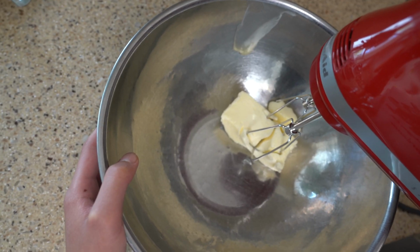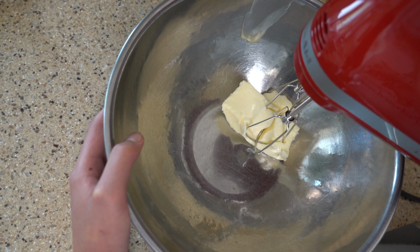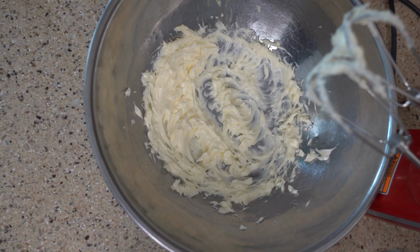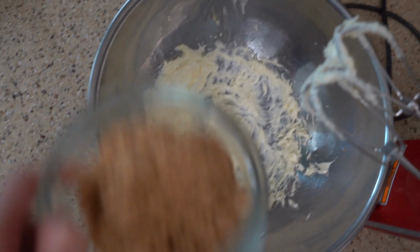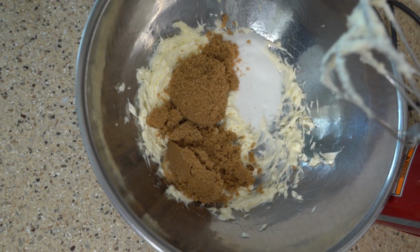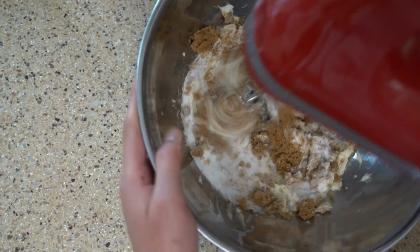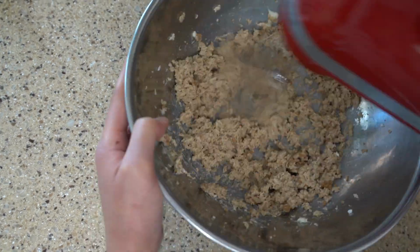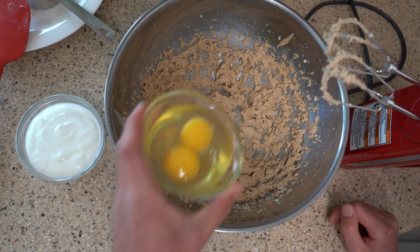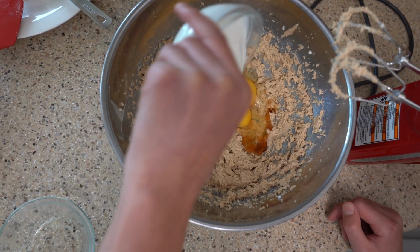You're also going to need 2 teaspoons of vanilla. We're going to start by whipping up our butter with a hand mixer for around a minute or so until it is nice and fluffy. Now that our butter is nice and fluffy, we're going to add both of our sugars, both the granulated sugar and the brown sugar, and we're just going to whip this up again. Both our butter and sugars are very fluffy, so we're going to add our eggs, vanilla, and yogurt.